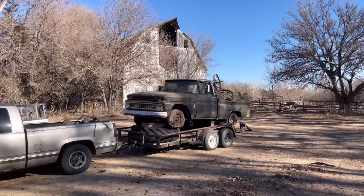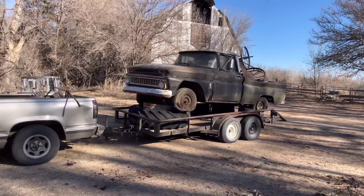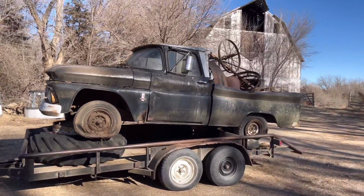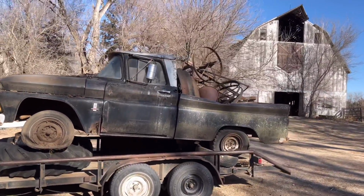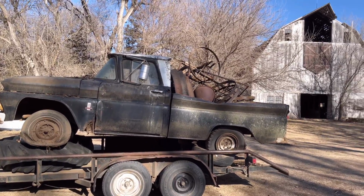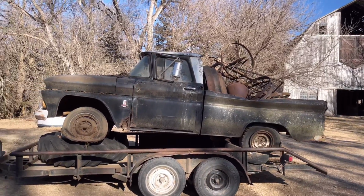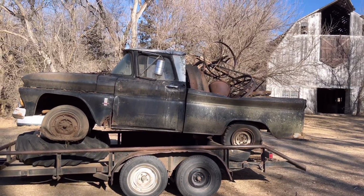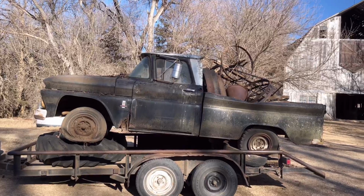Well, it's on there now. I remember that tractor tire was out back, and I figured that'd be perfect, so I put that on there. As you guys know, I am the king of sketchy loads, so this one's right up there with some of the best ones. But I've got one chain and a come along and one strap, so whatever I can do to make it try to ride home.